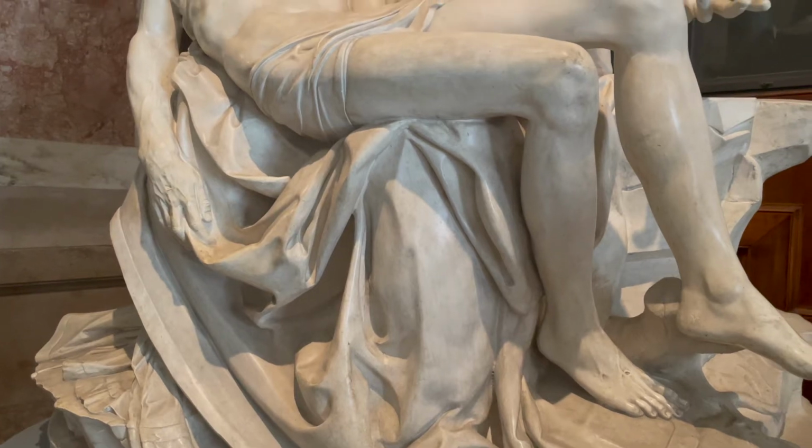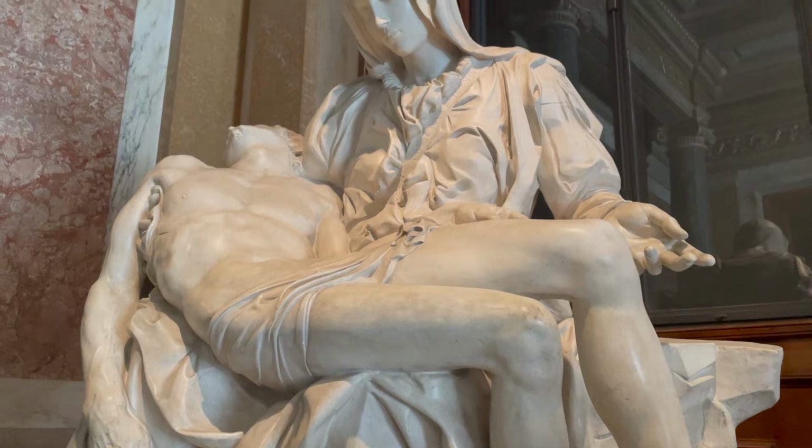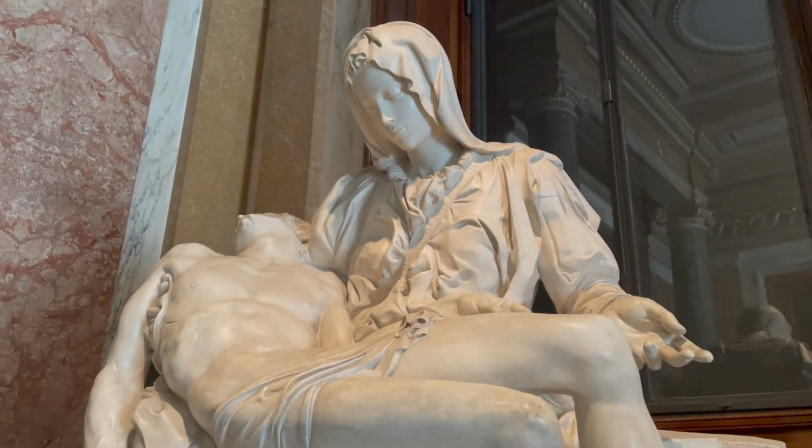Here is a copy of Michelangelo's Pieta. It isn't done in the original marble, but it allows for a close-up view of the details he meticulously carved.